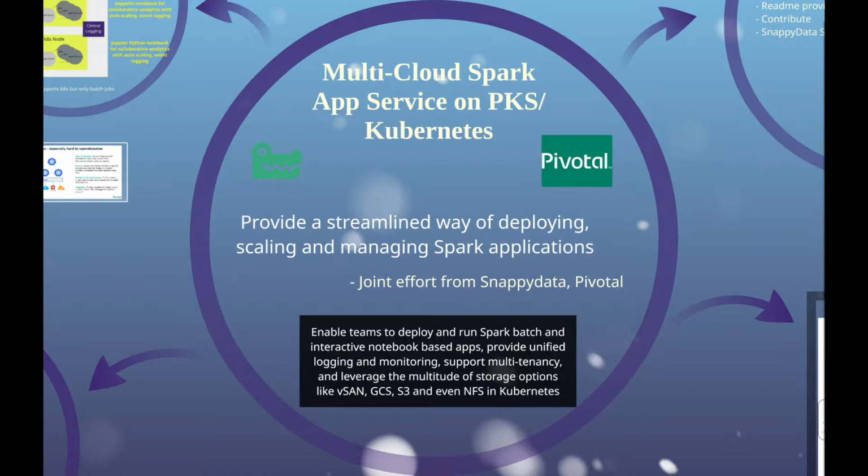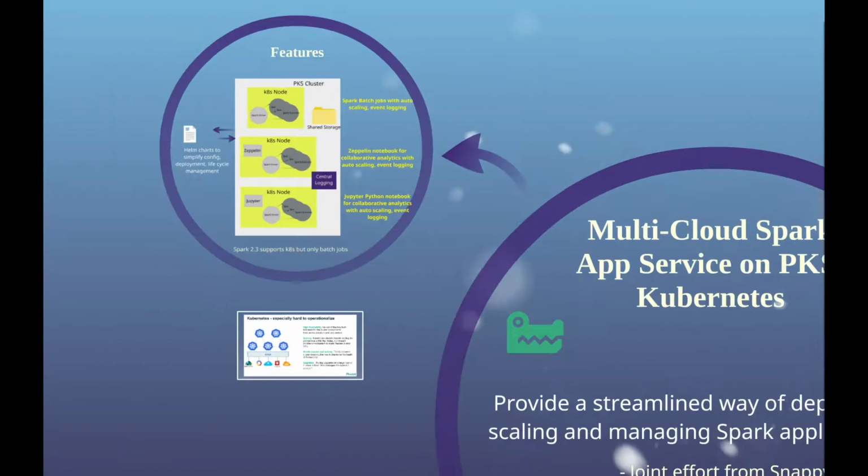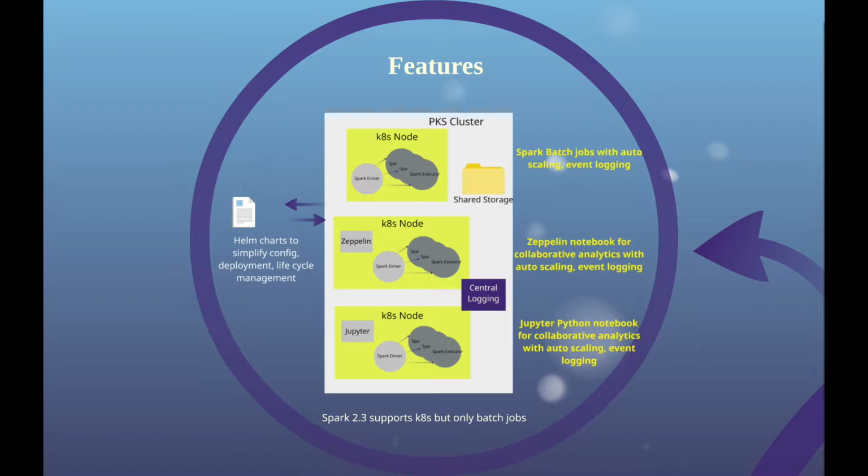So essentially, we wanted to show you the power of PKS to deploy and run composite Spark apps. So what do I mean by composite Spark apps, right? For those of you who are familiar with Spark, you might have noticed that in Spark 2.3, Spark recently added support for Kubernetes as a scheduler backend. But that really provides very minimal capabilities, right? You cannot auto scale, use Python, or it's kind of difficult to run interactive workloads. So in this project, we go well beyond that, right?